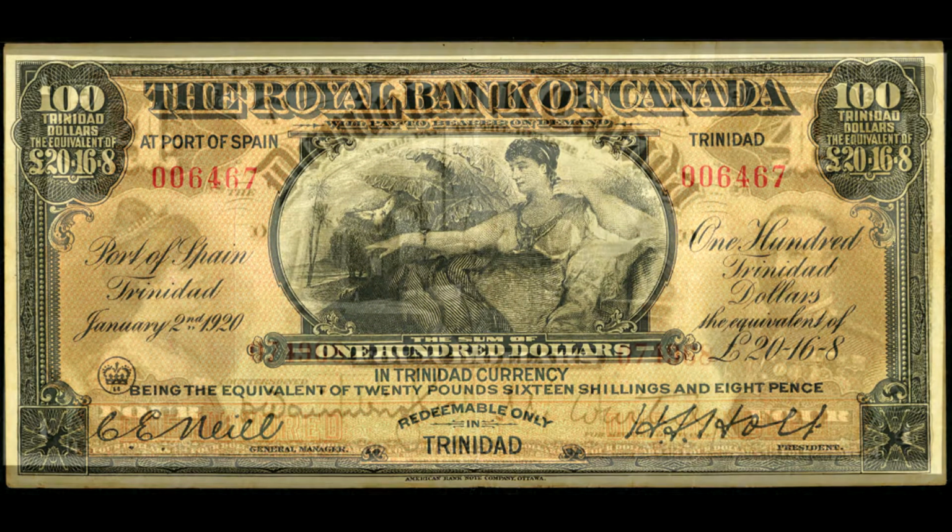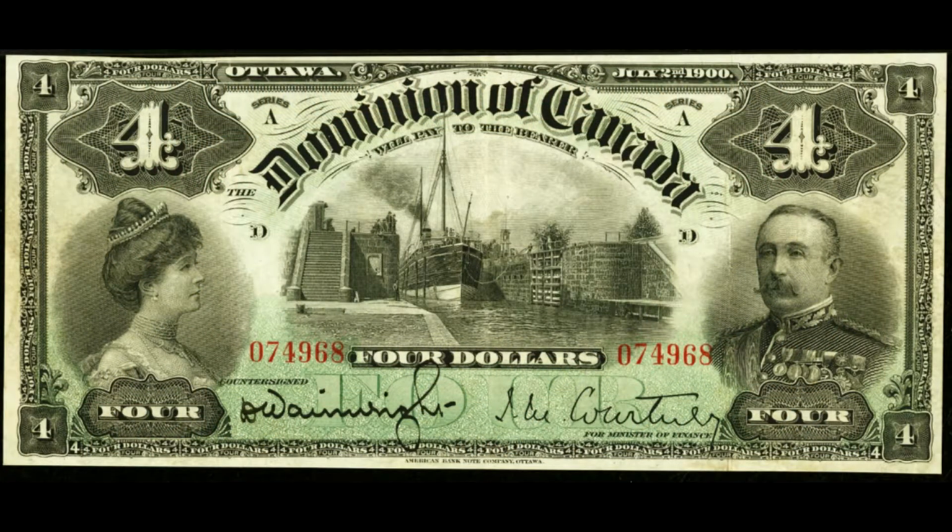If you find any of these notes out in circulation, make sure that you get them appraised by a paper money expert.